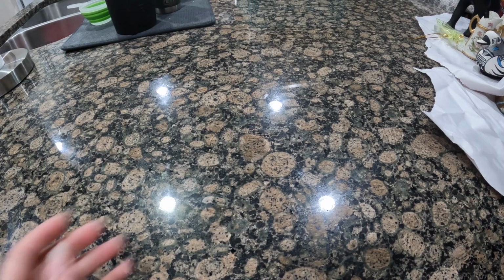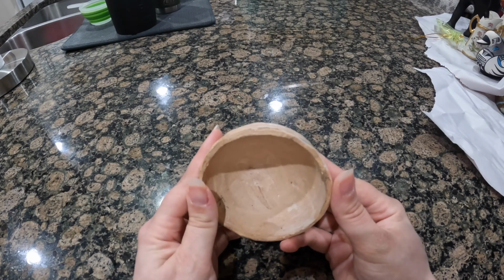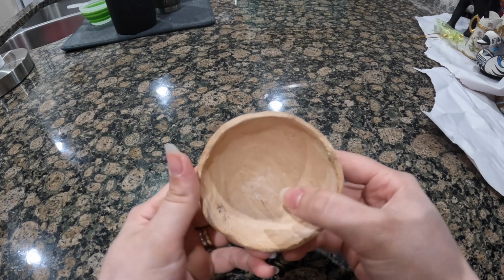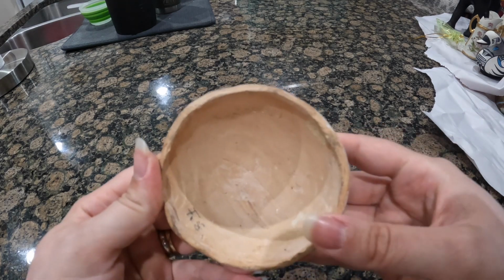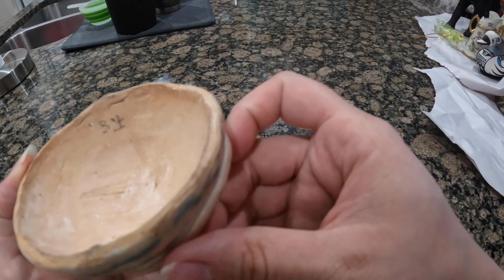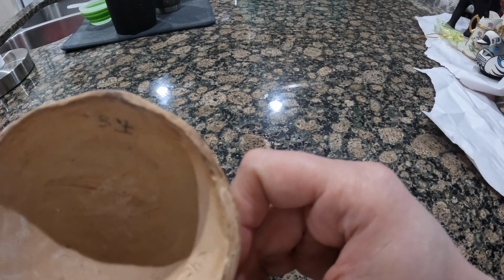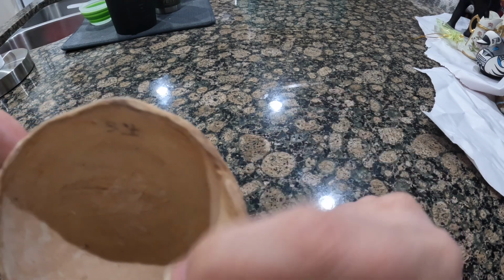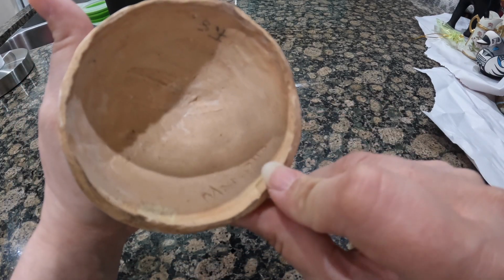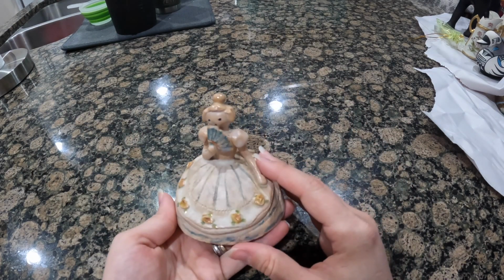The next pottery piece is this little cute clay girl. I thought at first when I saw the shape that she would be a bell, but there's not even a hole, so I don't think it's supposed to be a bell. It's just a cute little ballerina. It is signed. It says Marsha, M-A-R-S-H-A. Oh, you can't even see it. Again, I need to look it up.